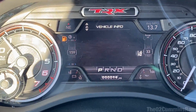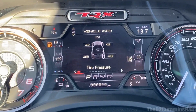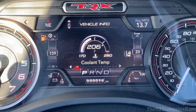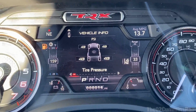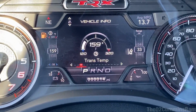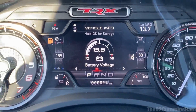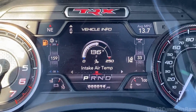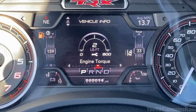But here, let's start going over everything. Obviously, you got speedometer, vehicle info. Look at this, actually, look at this little thing. Look, they put the tire carrier in the back of the Ram bar. That's pretty cool. But there are a couple new pages here at the end, so let's show you guys these, because most YouTube videos, no one ever really seems to go over this, so I wanted to show it to you guys. Look at that, you get the air intake temp. I guess you get engine torque.